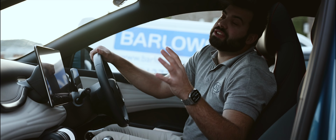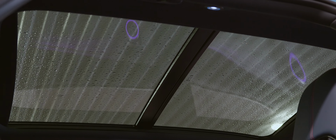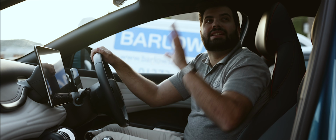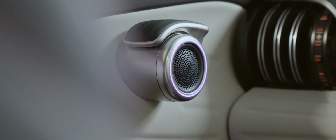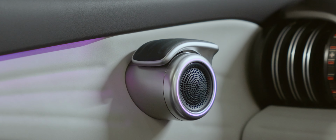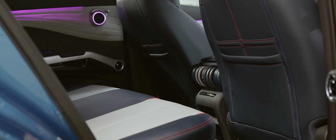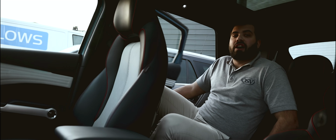Another great feature with this interior here is this huge panoramic sunroof that lets in lots of light, especially in these winter days where the sun is going down quite early. It's nice to just open that up and get a lot more light into this cabin. Plus, to help brighten that cabin even more, there's plenty of options for your ambient lighting to further customize this interior to your style.